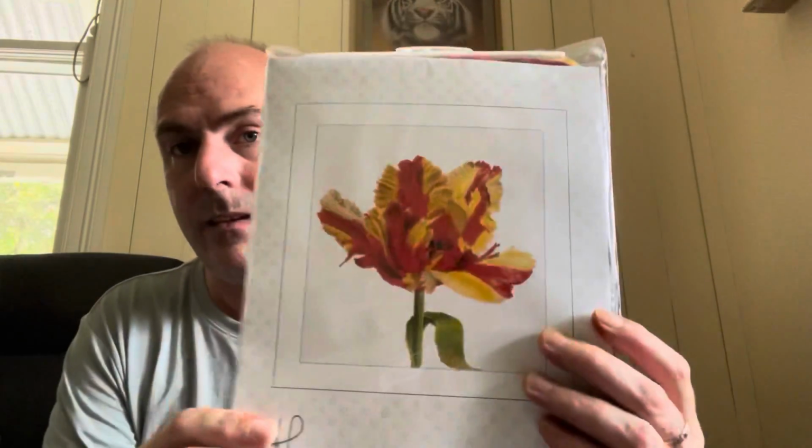Next one is another kit, which I started this year, which is another Thea Gouverneur, called Tulip, which is this one. Now this one is on an 18 count Aida, pretty sure it's 18 count. And it says to do it 2/2, but I didn't like it, so I changed it to 2/1. This has 276 stitches in it, just so I can get it started.